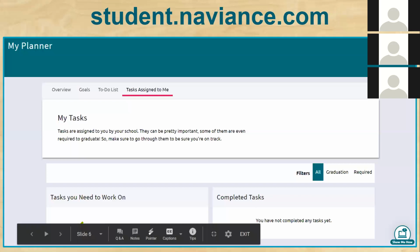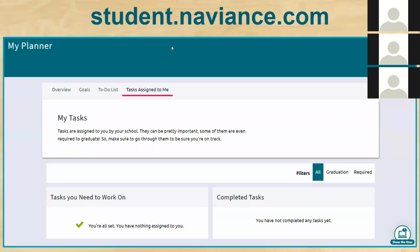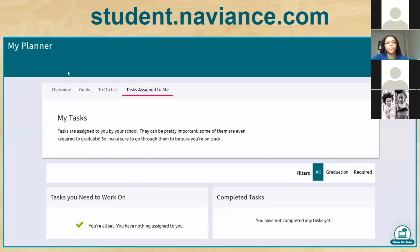All right. So here are your tasks. Also on the last slide, where it showed your dashboard, your tasks will pop up there too. But just in case they don't, you go to My Planner and then My Tasks, and you'll see the tasks assigned to you.